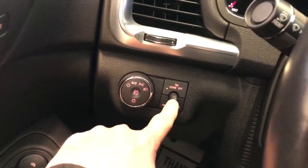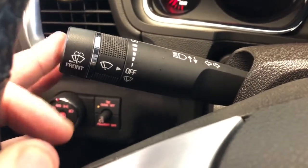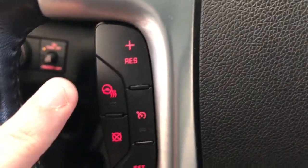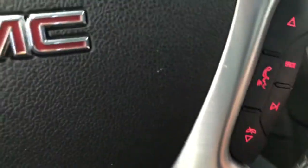That's your interior switch, dimmer switch there. We got your washers here on the front, high beams and turn signals, all on the stem there. Does have heated steering wheel, as you can see, cruise control to the left, audio controls to the right with your Bluetooth or hands-free.